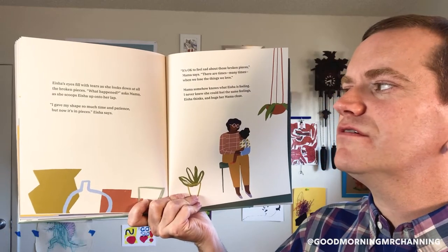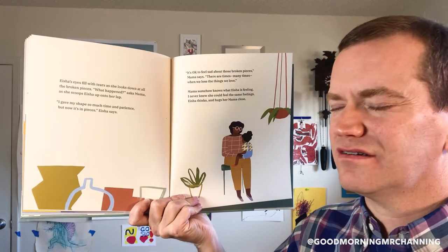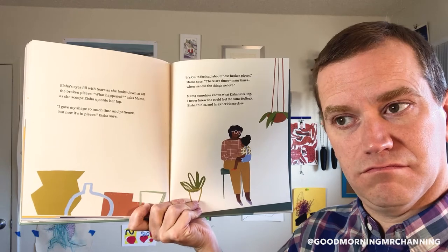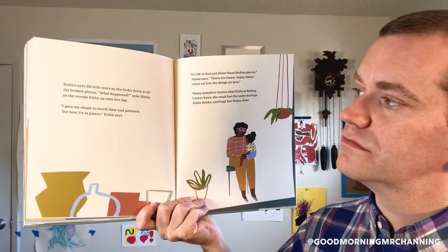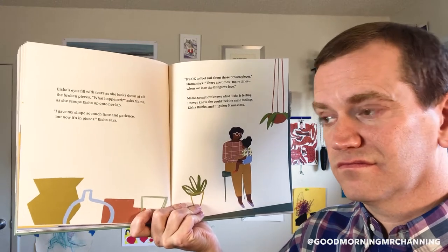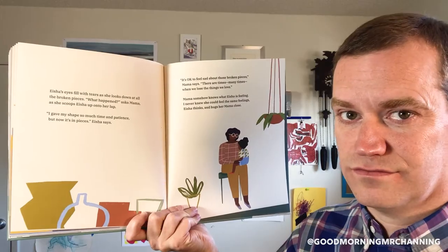Isha's eyes fill with tears as she looks down at all the broken pieces. She's almost gonna cry. Maybe she will cry. Maybe she's gonna cry some more. Crying's all right. Sometimes crying helps. It doesn't change things, but sometimes it feels good to get it out.